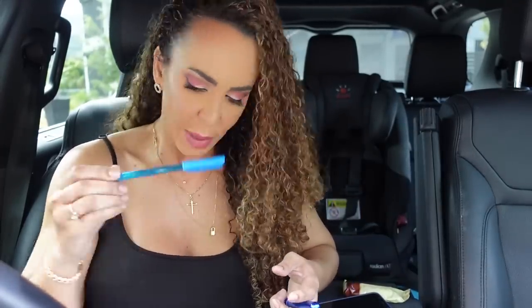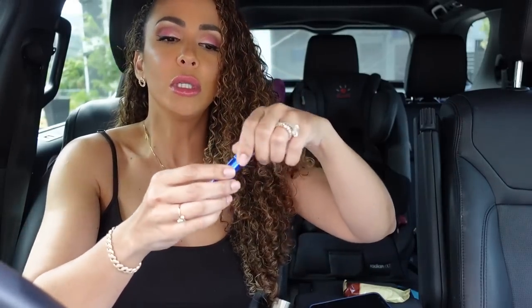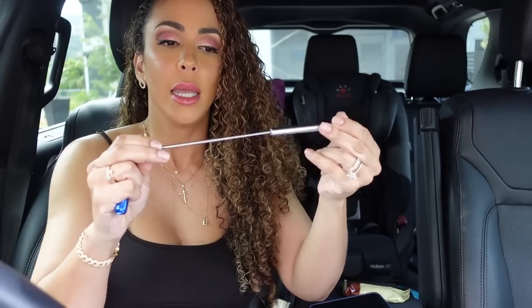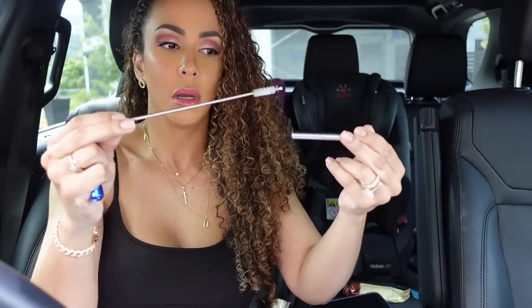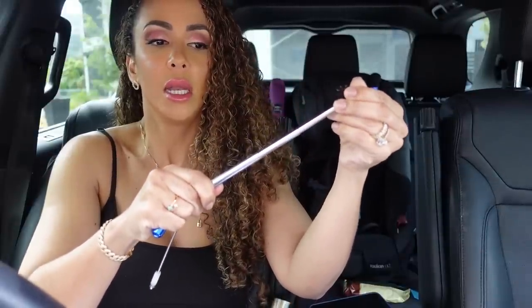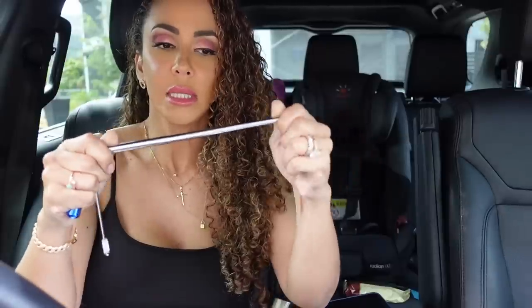Another pen, this is a nice pair. I'm actually going to take this instead because I already have two pens. And then I have a reusable straw in blue because Levi loves the color blue. It comes with a brush to clean, and then it's just a telescopic stainless steel straw.